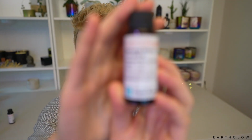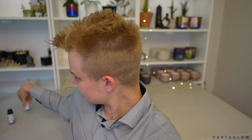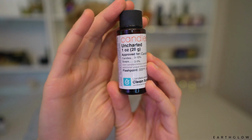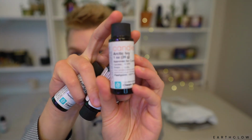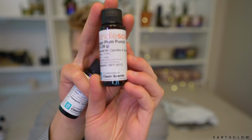This next one is called Harvest Moon. I actually have a candle in my own line called Harvest Moon that uses their Fallen Leaves fragrance that I really like, so that will be exciting. And then we have this oil called Uncharted. I have no idea where they're going with that. And then we have Arctic Ivy, which I am pretty excited for if this will focus. There we go. We also have Sugar Plum Punch.